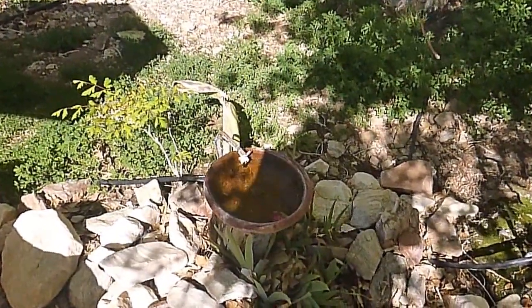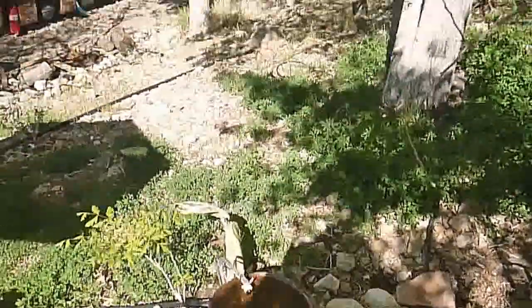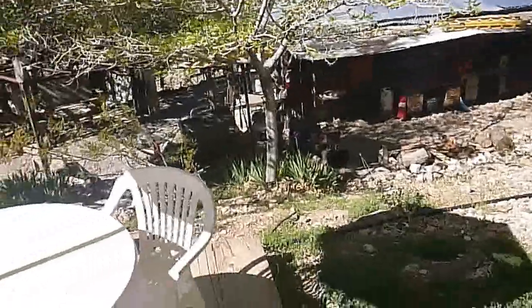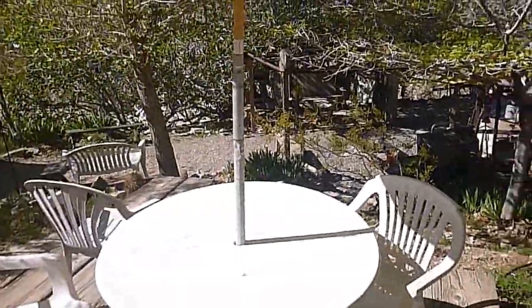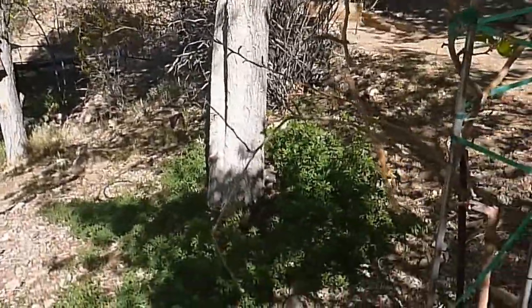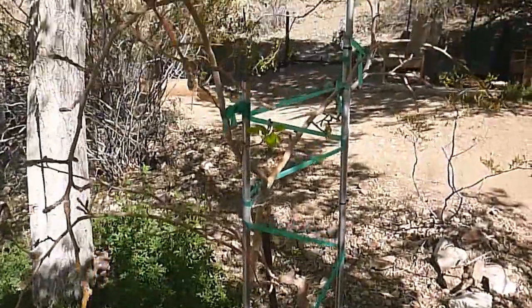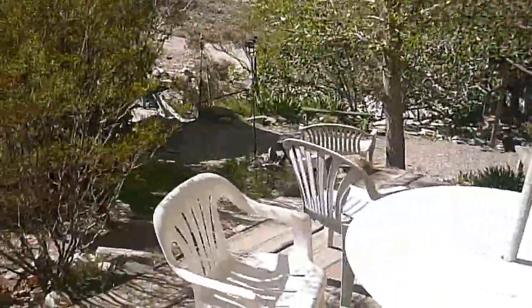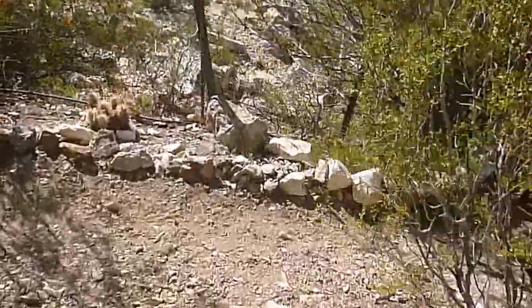So this is what they do with their overflow. They just have nice little drip systems, and like I've noticed, if you look over there, there's orchids growing sort of sporadically, and they are just gorgeous. Orchids, barrel cactuses, creosote, I'm not sure what this is, but just really, really intensive gardening. But you can tell the people that come up here love this place.